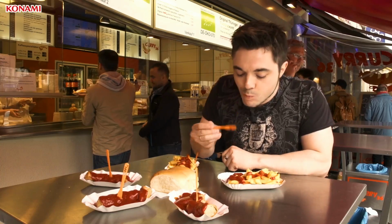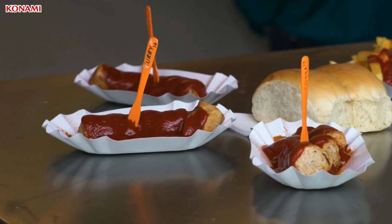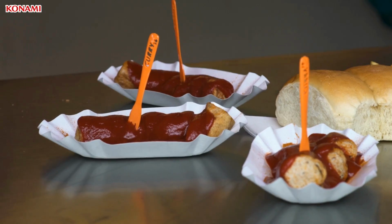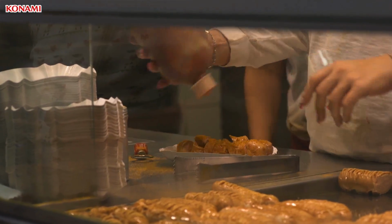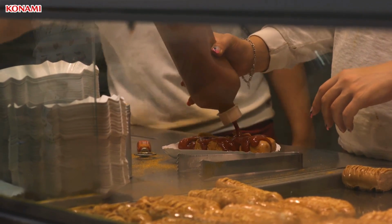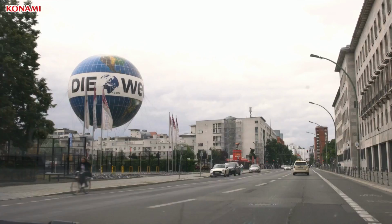It's a currywurst. It's basically a bratwurst with curry sauce. It was invented in Berlin. It's one of the most popular snacks in Germany, if not the most popular snack. And you should definitely try it out when you're in Berlin. And with that, we're on to our city tour again. Time to do.